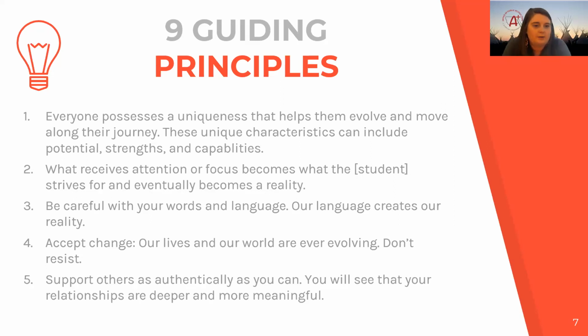The first one being everyone possesses a uniqueness that helps them evolve and move along their journey. These unique characteristics can include potential strengths and capabilities. What receives attention or focus becomes what the student strives for, and it eventually becomes a reality. You need to be careful with your words and language. Our language creates our reality. Accept change. Our lives and our world are ever evolving. Don't resist. Support others as authentically as you can. You will see that your relationships are deeper and more meaningful.